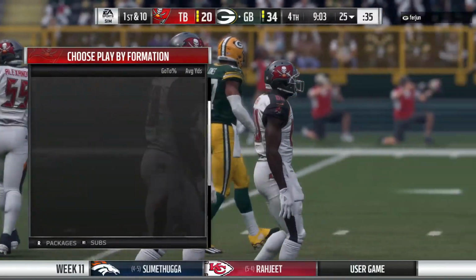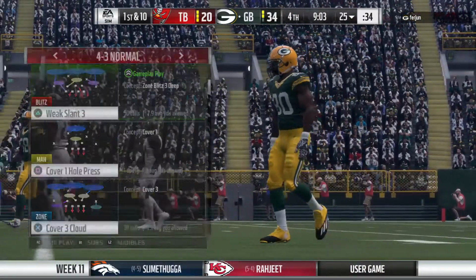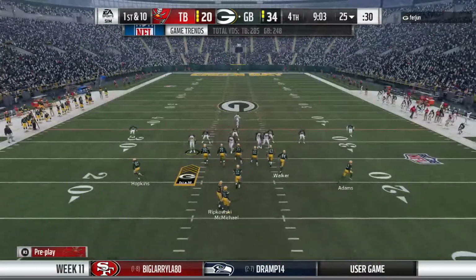And now the Packers get set to go. And they hit the home run last drive. One play on the ground all the way to the house. Now the defense, maybe they're expecting a run here.